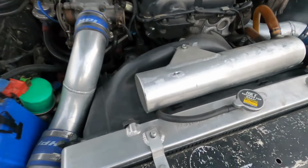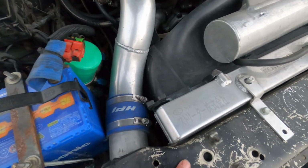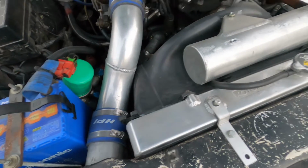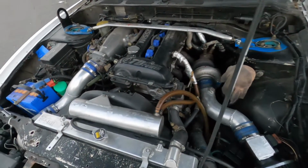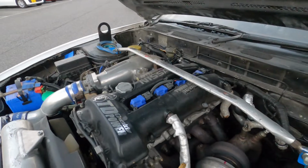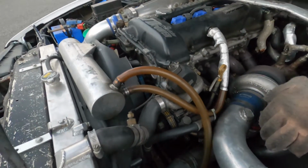Radiator, this is pretty cool. It's a Koyo Rad, and if you can see there, it says specially made for Streeter Corporation in Japanese, so you can request that from Koyo Rad if you want. Also here we've got his oil catch can coming from the head or the rocker cover and then exiting out into somewhere.